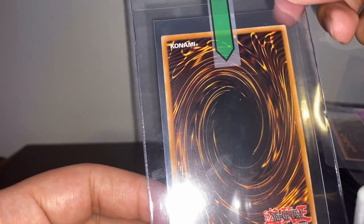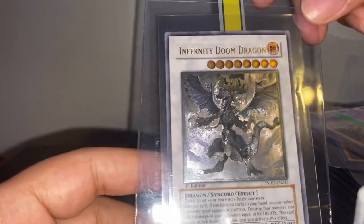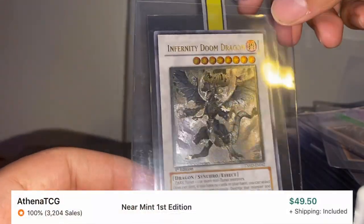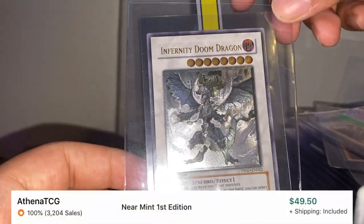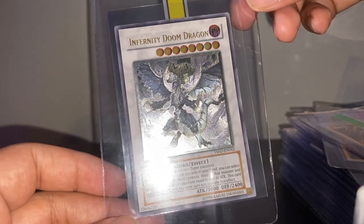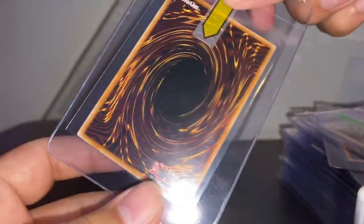And the Shining Darkness, but they're all gonna get more expensive. I bet by the time these cards come back, especially the 5Ds ones in 3 months, they'll be like double the price. Infinity Doom Dragon, beautiful card. Again, from the same guy on eBay, paid light play price, maybe $20, and it's like mint. Beautiful.